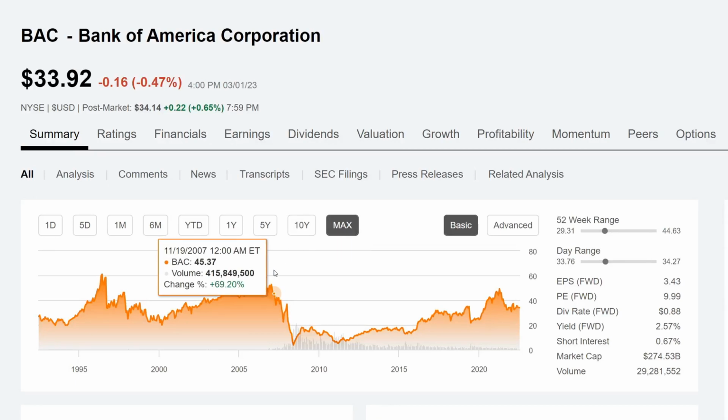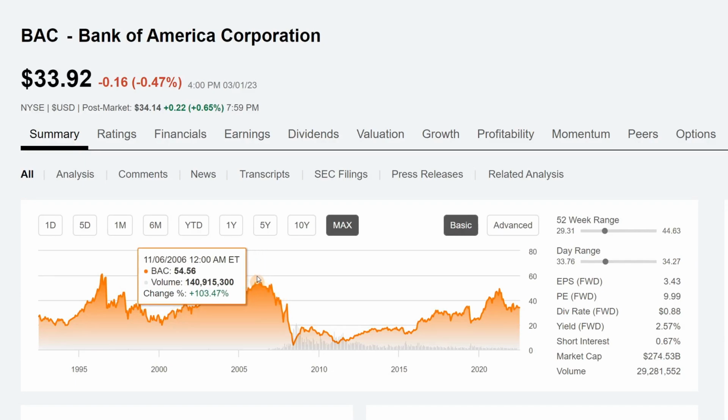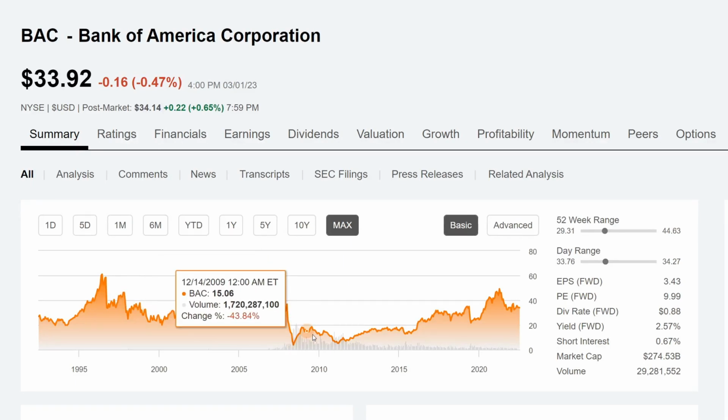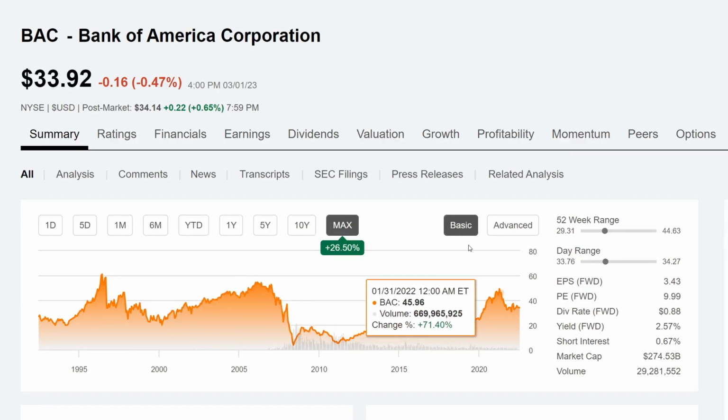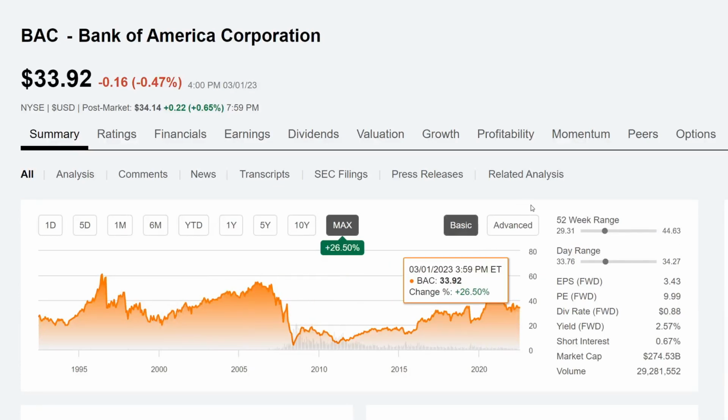And the performance wise, you'll see back in 2006 and 2008, right around the Great Recession, they were around the $50 mark, and then they just tanked after that, and they've been slowly recovering. So that is such a huge loss in capital appreciation. If you look at the 52-week range for us here, you'll see that 52-week low has been $29.31. 52-week high has actually been $44.63. It's actually trading right around the center, closer to the 52-week low.